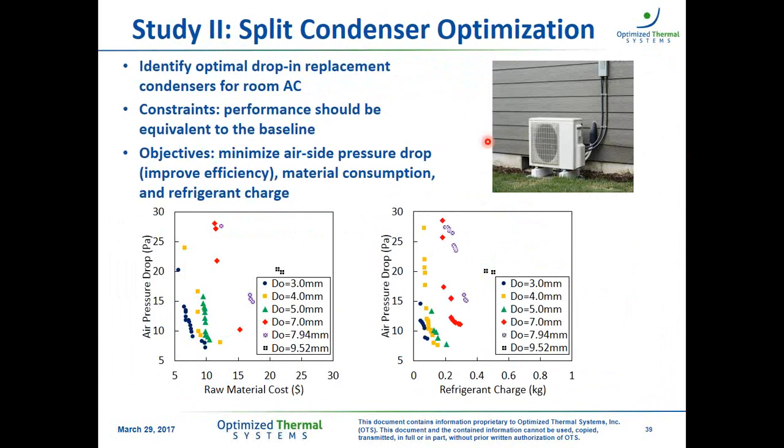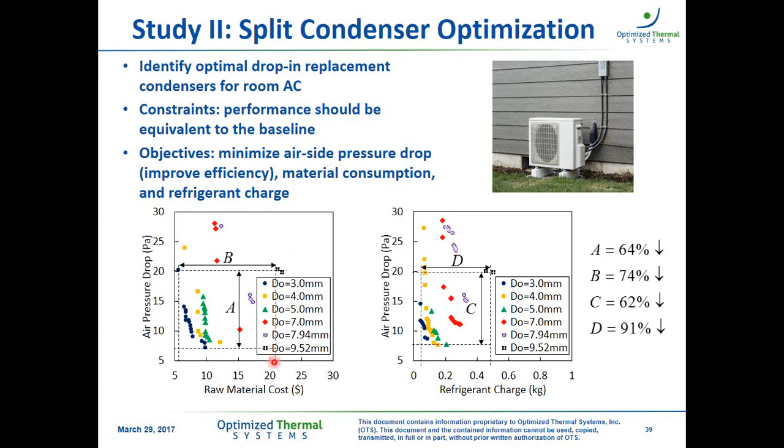The second study is a split condenser optimization, as I said before, targeting minimizing the air side pressure drop and the raw material cost. We actually have two sets of optimizations, and the other one is air side pressure drop and refrigerant charge. These are all the Pareto fronts for each tube diameter size, from 3 all the way to 9.5. The 3 is here, the 9.5 is over here. What is interesting to see is the potential improvement that we get out of this.